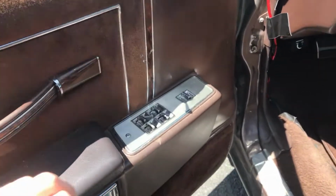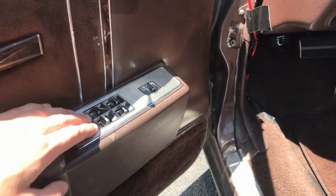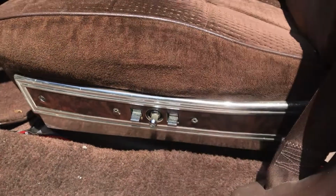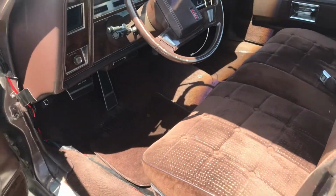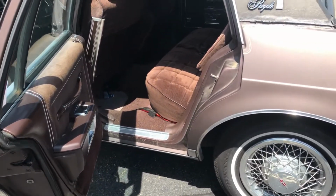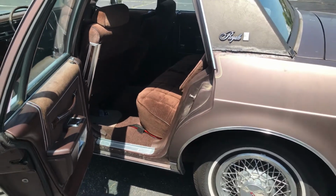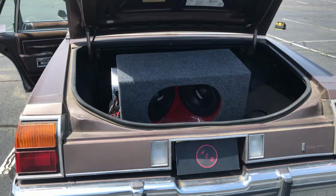And also what I found really cool is that each individual window is electric. It's not power windows. And in the front, the two front seats are actually motorized seats as well. So this thing was really considered, I don't want to say ahead of its time, because this technology was already out when this car came out, but it was really considered an all-American luxury vehicle.